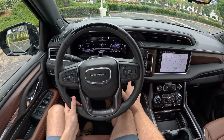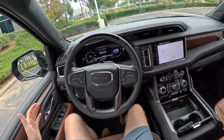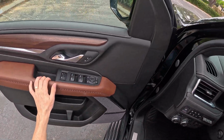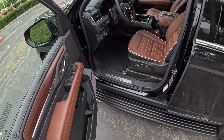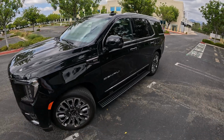Denali was cool when it was just a little bit over kind of the basic truck, but oof, the price premium for this one, I don't know. I really do like it, but it's too much for me. I'm saving 20 grand and getting a lower trim.